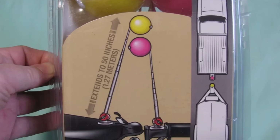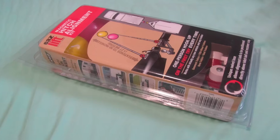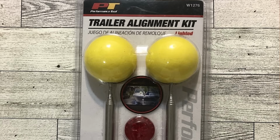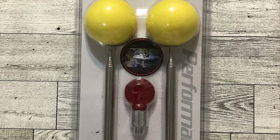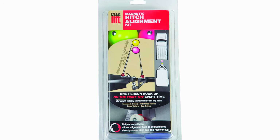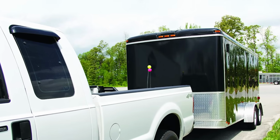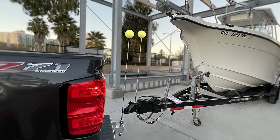As the driver reverses the vehicle, they can observe the 2 rods through the rearview mirror. When the colored balls align, it indicates that the hitch ball and coupler are properly positioned for connection. This method reduces the need for multiple attempts and minimizes the risk of misalignment or damage. Such alignment kits are widely available from various manufacturers and are valued for their simplicity and effectiveness in streamlining the trailer hitching process.